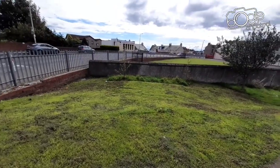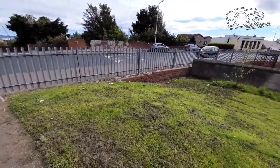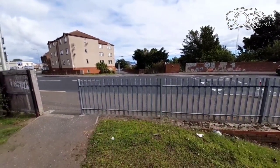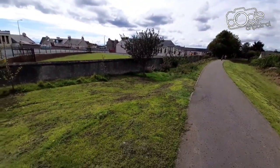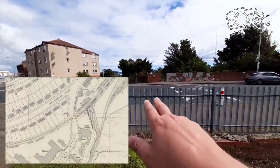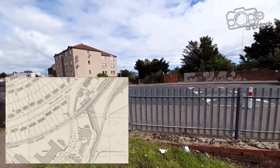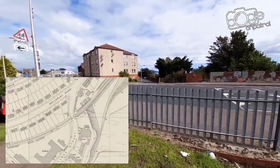End of the pathway, got the Buckhaven High School here, and then it comes to here. We've got kind of bricks there, but the railway used to go under the road here. Obviously it's been built up over time, like the cyclist path, but it went under the road here and then continues on down the back, kind of parallel to the main road there, down to Methil docks anyway.